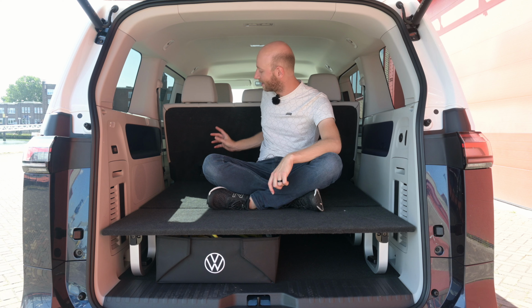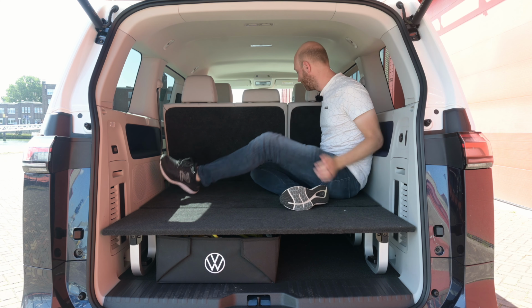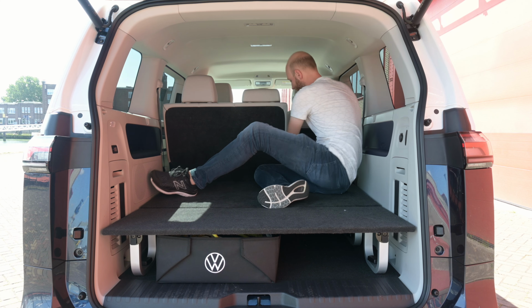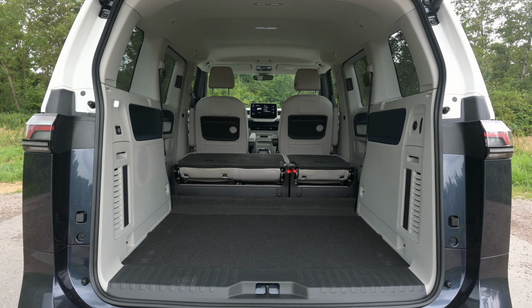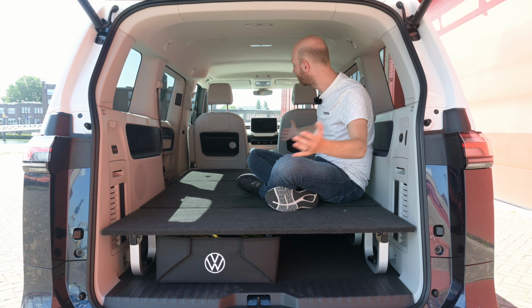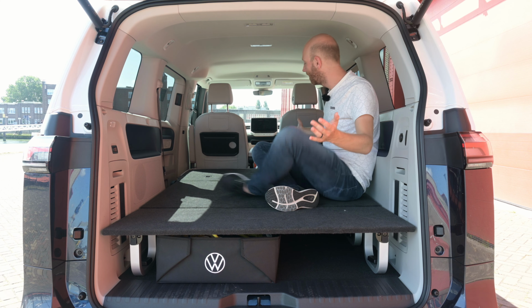And if you fold down the rear seats, which you can do by a lever at the side of the seat or by these red straps behind the seat, there it goes, you get a boot space of 2205 liters. Who needs a California camper? Just put a mattress in here and, well, let's go to sleep.